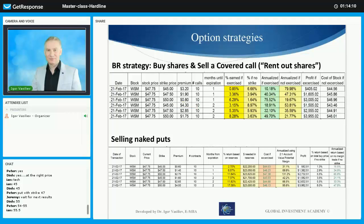And if you go for the $50 strike price, what happens here? 6.9% if exercised. Why? Because you got 80 cents plus you got $2.25 profit on sale, because you purchased at 47.75 and sold at 50. So your total profit would be $2.25 plus 80, so $3.05, which gives you 6.2% profit, or 75% annual if you create deals like that every month. But it gives you only 1.6% profit if the share stays below $50, or 19% annually.